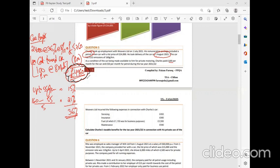But why aren't we subtracting 50 per month for petrol? Is the 50 per month for the car or for the fuel? For the fuel. Fuel contributions we always ignore, as we just discussed in the fuel benefit. Now see, in this one, he is provided with the fuel as well. That's why he is paying now.